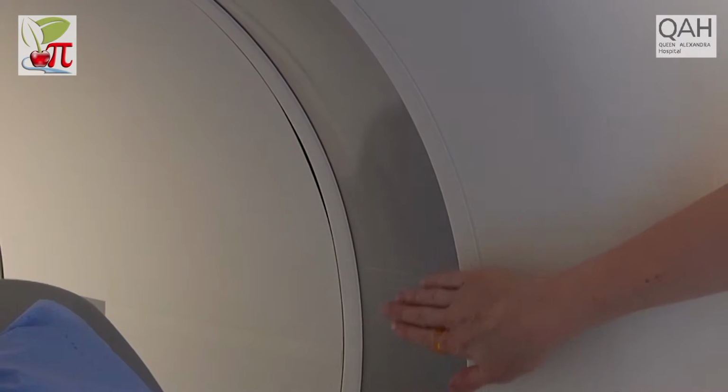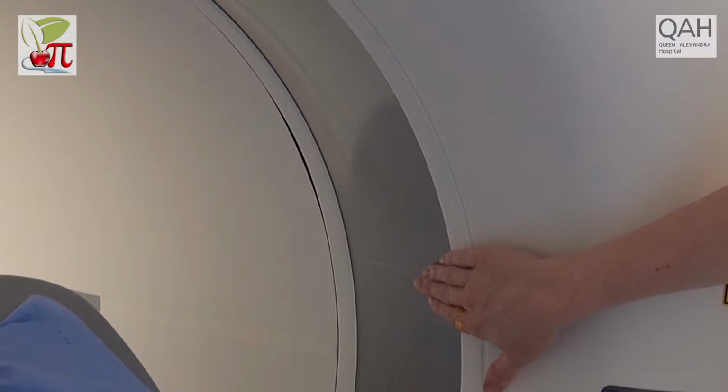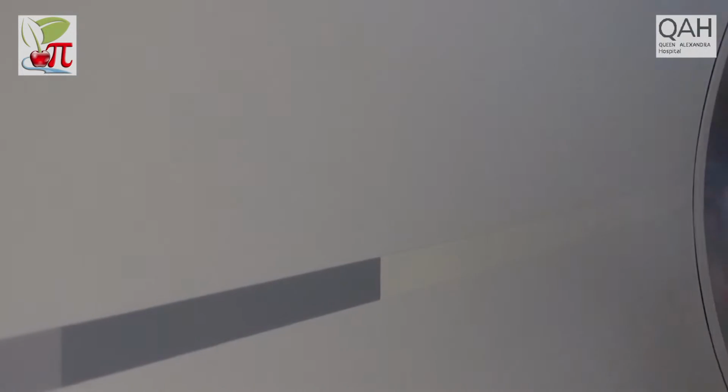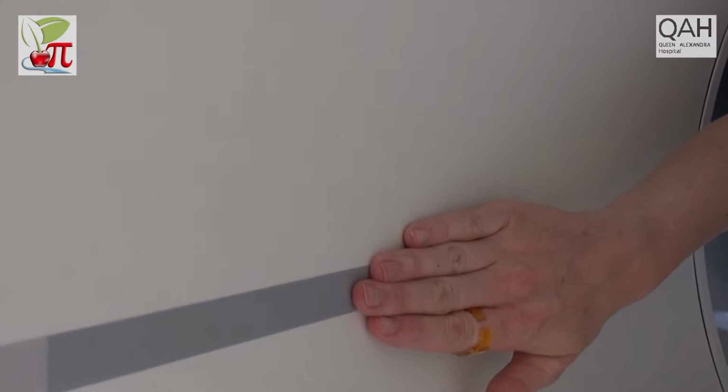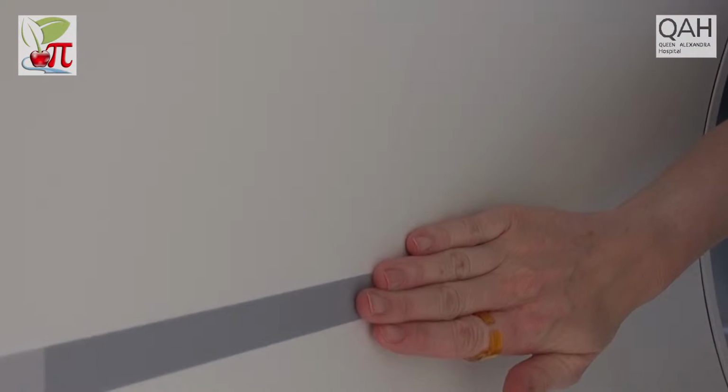What is PET-CT? PET stands for positron emission tomography, and it's combined with a CT scan. The CT scan is a low-dose CT scan that happens first. The CT scanner is in the front of the machine, and round the back of the machine is a PET crystal which picks up the radioactivity given off by the patient's body.